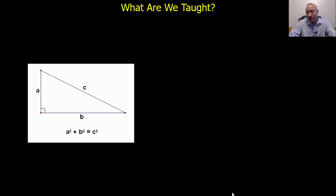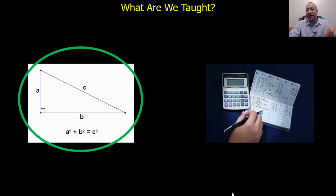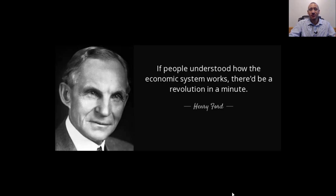We're taught the Pythagoras theorem, right? And how important this triangle is to your everyday life. I remember this, a squared plus b squared equals c squared. That's very important, right? They made sure that we knew this. But when it came to basic finance or things that are as simple as balancing your checkbook, they left this out, unfortunately. Okay, there is a reason for this.